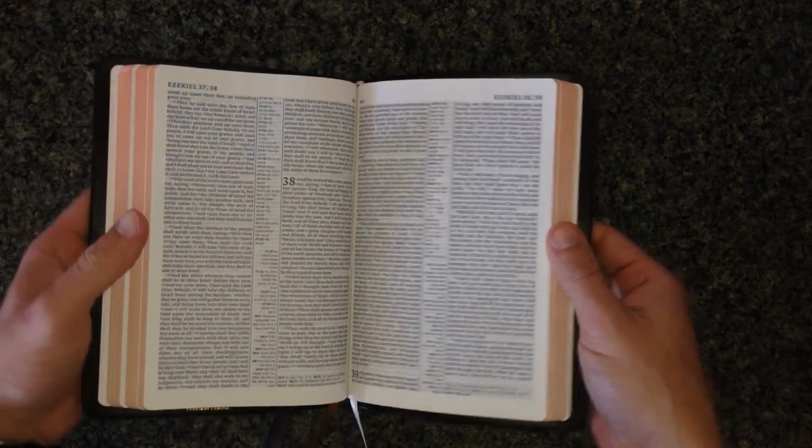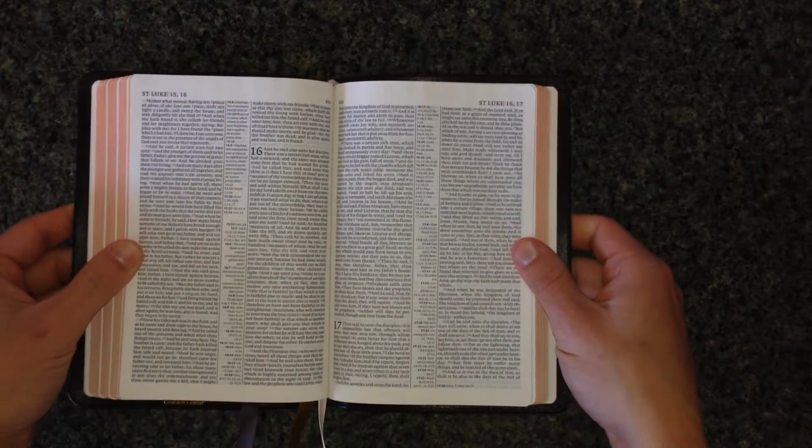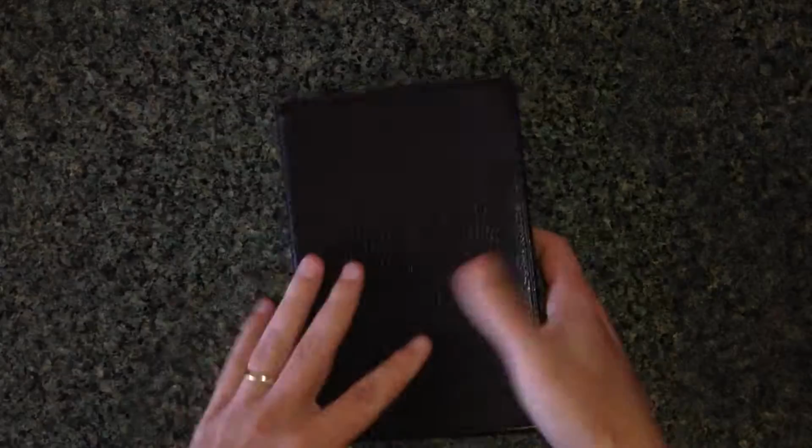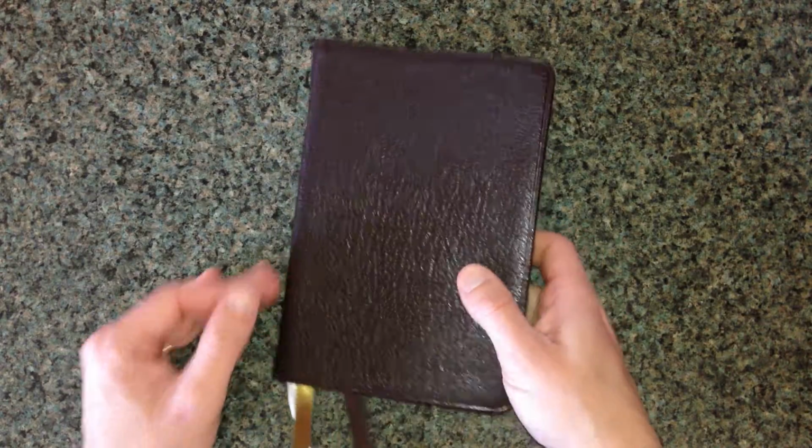Other than that, it's the exact same as the other Pitt Minion video. Same thing on the inside, with the only difference, the New Testament is not red letter on the brown Pitt Minion, but it is red letter on the black Pitt Minion. One thing I did do extra to this Bible, it already had pen scribbled all over the front, so I wasn't afraid to hurt it anymore, I guess.